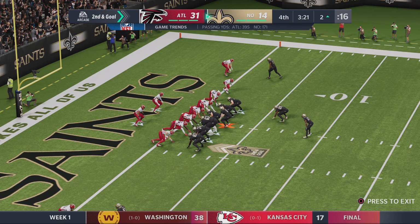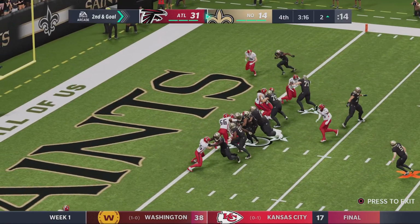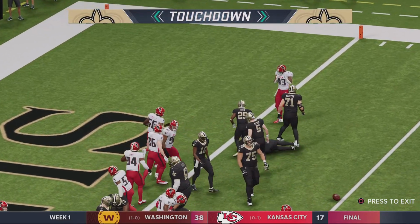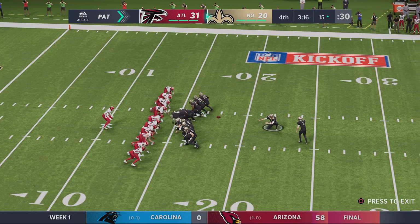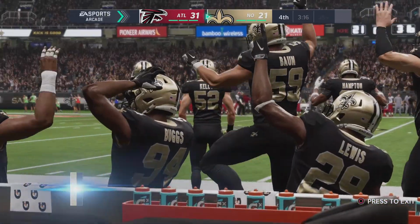It's a gain of a yard. Brings up second and goal. They try again with Lewis. And he'll barrel his way into the end zone for the Saints touchdown. Dion Lewis with now 3 Week 1 touchdowns. And the Saints get a bit closer. And the lead is trimmed down to 10.